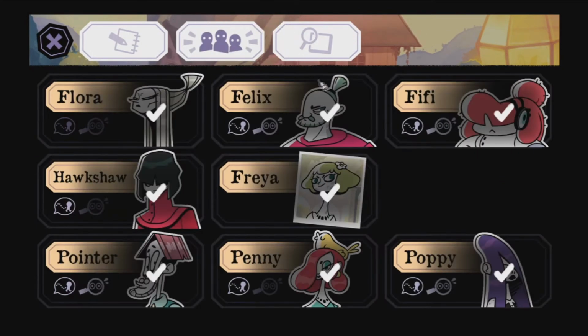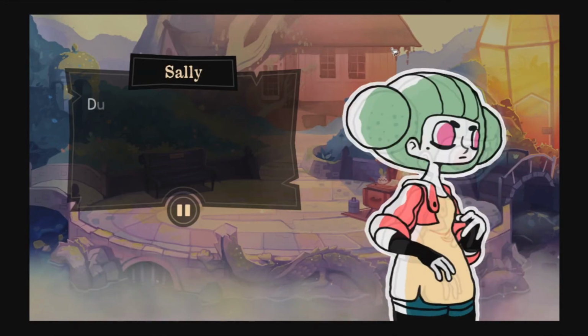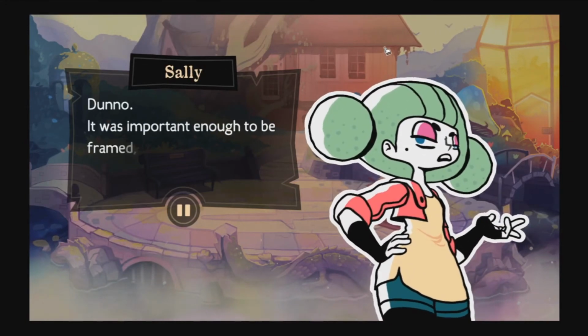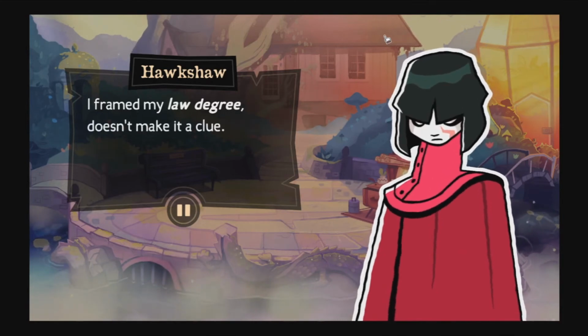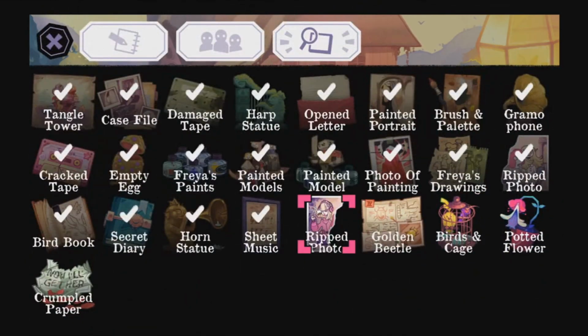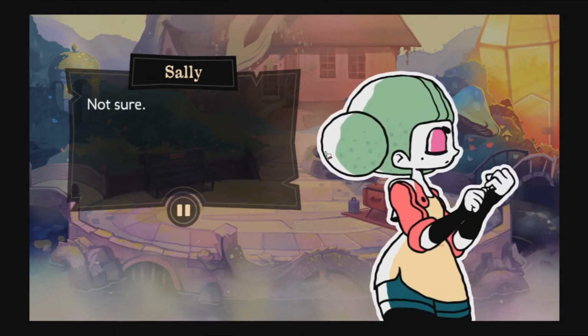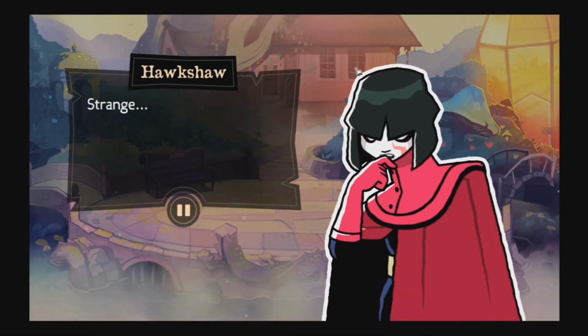Yeah, Hawkshaw, you kind of gave away that Pointer hired you even further. Is that a clue? Dunno. It was important enough to be framed, though. I framed my law degree, doesn't make it a clue. Same? Yeah? Who's that? Not sure. It doesn't really look like anyone we've met so far. Strange.